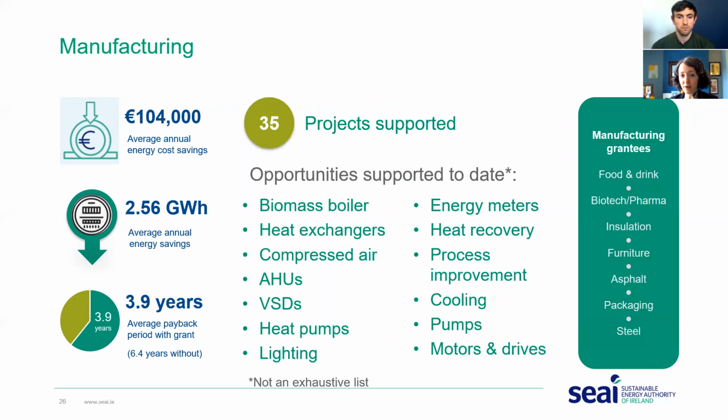We have supported 35 manufacturing projects to date. The green box on the right lists some of the types of manufacturing that we have supported. So there have been very significant savings in the sector and a wide range of opportunity types have been supported to date.